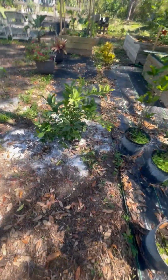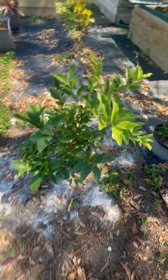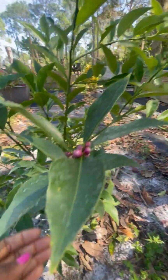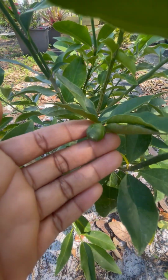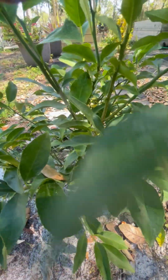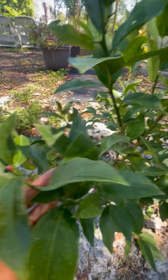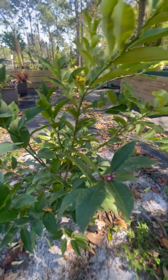And then here's my lemon. It's actually, oh, there we go. It's pushing out fruit, but look at what we got there. I already got some fruit going on. I don't want to get poked by the thorns, but look what we got. We have lemon growing.